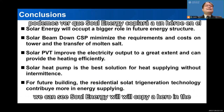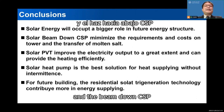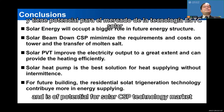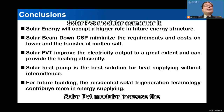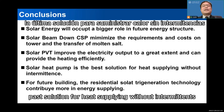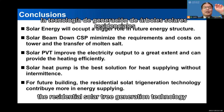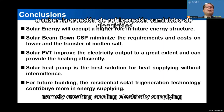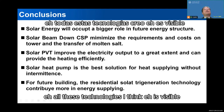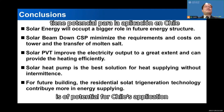As a concluding point, we can see solar energy will play a hero role in the future energy structure. The beam down CSP minimizes the requirements and cost of tower construction, and has potential for the solar CSP technology market. The solar PVT module increases the electricity output and gets heat at the same time. The solar heat pump is the best solution for heat supply without intermittence. And for future buildings, the residential solar tree generation technology, namely heating, cooling, and electricity supply, will be more and more important. All these technologies, I think, are feasible not only for China, but also have potential for Chile's application.